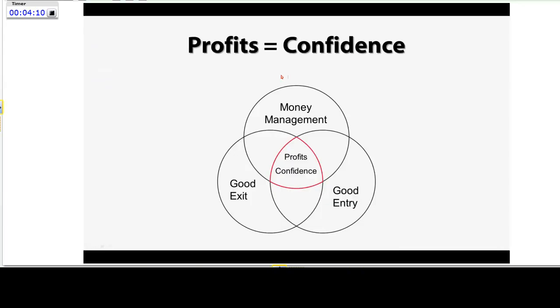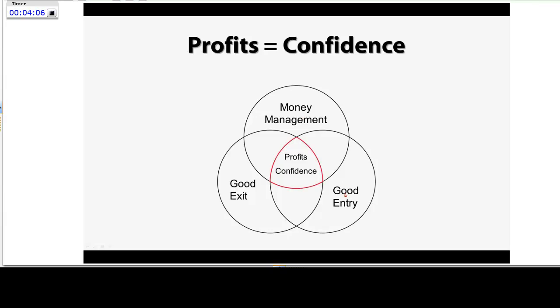All right, so you've got to have good profits in order to have confidence. You've got to have great money management. You've got to have good entries. With good entries, you're required to have a good exit. And if you get all three of these combined together, then your profits will increase, and then your confidence will increase. So very, very important.